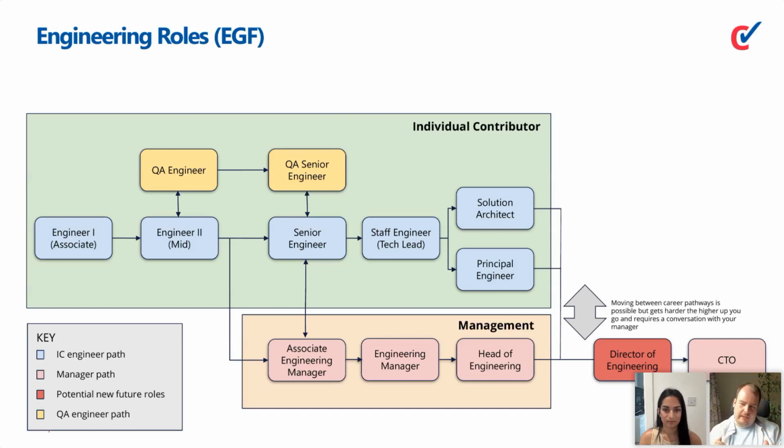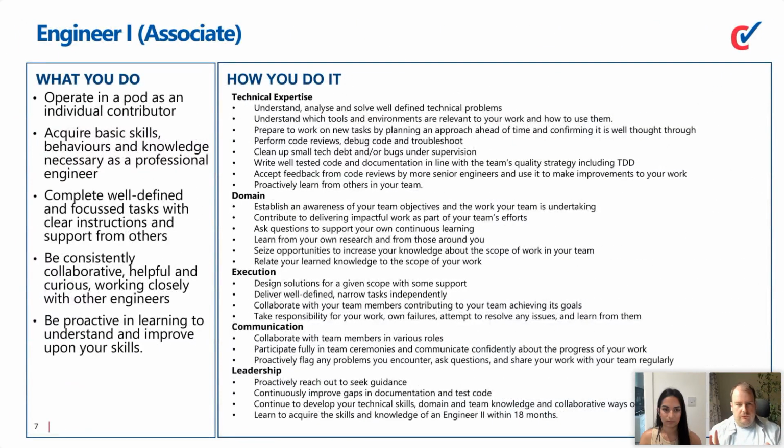One step lower than this are the actual definitions of each role. And I'm not talking about necessarily job descriptions or job adverts, but about a definition of what people do day to day as an associate engineer or a mid-level engineer. And they are very different roles in terms of scope. So in order to give people clarity about what they're expected to do in their roles, we wrote slides, and here's one of them for associate engineer or junior engineer, about what you do as an associate and how you do it. So I'm just going to pick some things out on here.